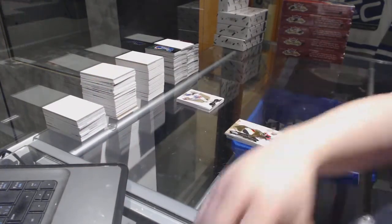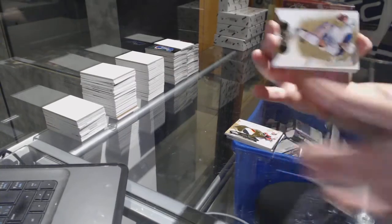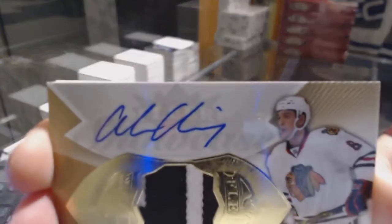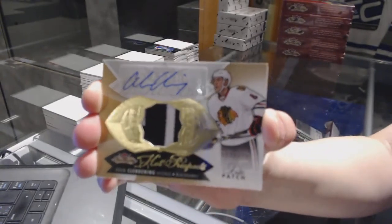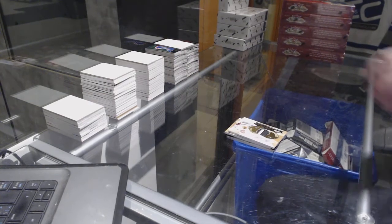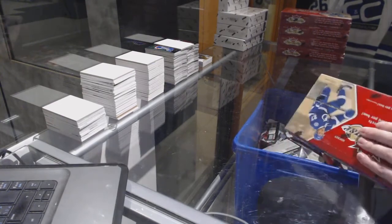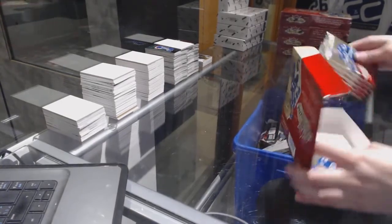Bam! Good start. Good start for this break. Number to 375, rookie patch auto for the Chicago Blackhawks, Adam Clendenning. There we go. But box number one, not too bad. Pretty damn good, actually. $18. That was damn good.